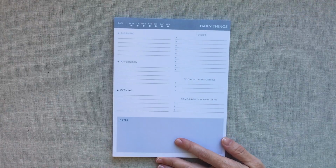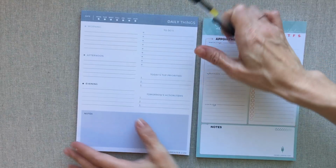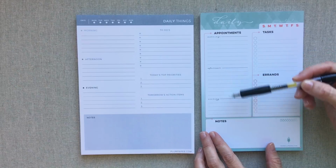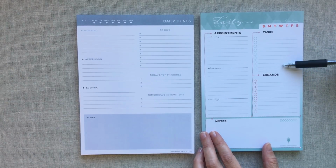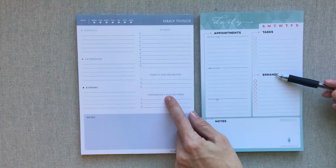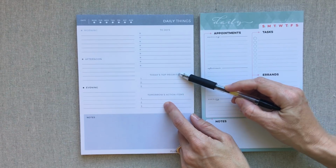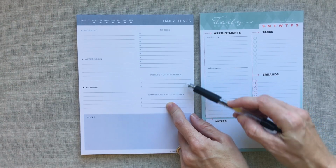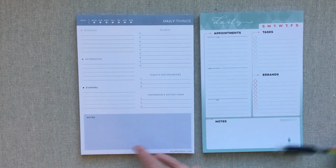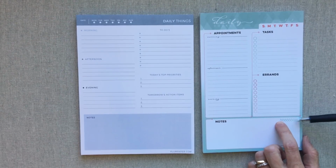The Plum Paper has you divided up, and we'll have them next to each other still so we can look at that, by morning, afternoon, evening, and so does the Daily Docket from InkWELL Press: morning, afternoon, evening. They have tasks, they have to-dos, so that's very similar. Now, InkWELL Press then does errands, and they don't have that in Plum Paper. They put today's top priorities, 1, 2, 3, tomorrow's action items, 1, 2, 3. And then they both have a notes section at the bottom. And in the InkWELL Press notes section, you have 8 water droplets so that you can track your water.